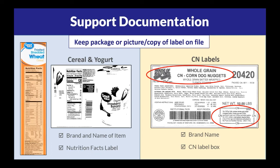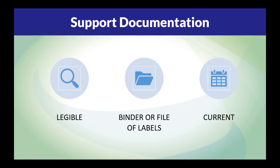In fact, we've seen many examples where the vendor sends items that do not meet the CACFP requirements, such as cereals that are over the sugar limit or combination items with no CN label. So as a program participating in the CACFP, you're ultimately responsible to make sure that all foods are creditable.